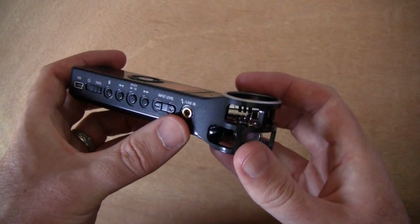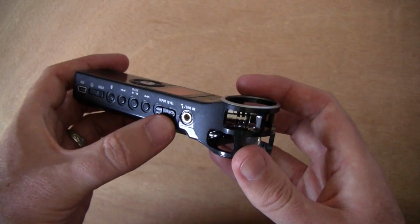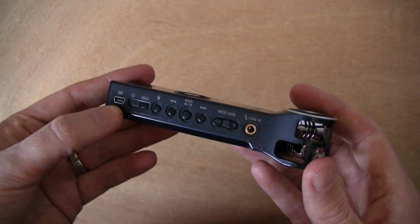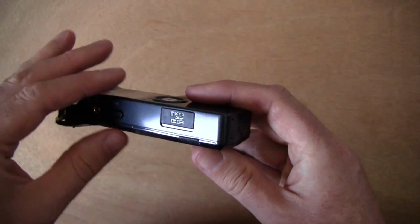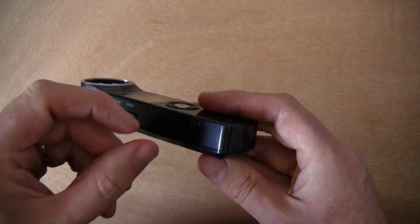So once again, you can put a microphone into this, and then again, you can control the audio levels here. We'll talk a little bit more about that. This one again has a USB jack here, so you can plug it in to transfer your files. And this one, instead of working off of a secure digital card, it works off of what's called a micro SD card, which is a very, very small sort of a chip thing.